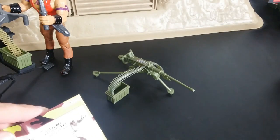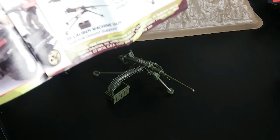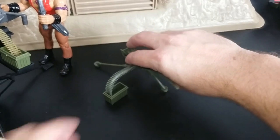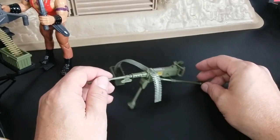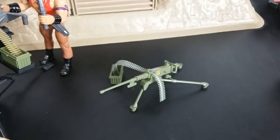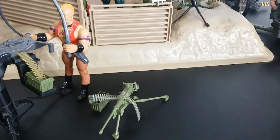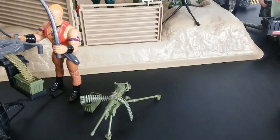So that's why I kind of went on my way to make sure I have them. But this one is the 50 caliber machine gun. And it just has a little tripod on it. It's really hard. I think you'd have to lay your character down to use it. So it's just like, look at the size of the figure and look at the size of this.